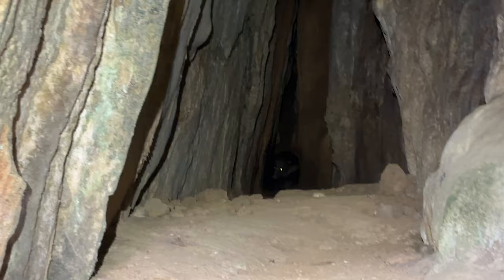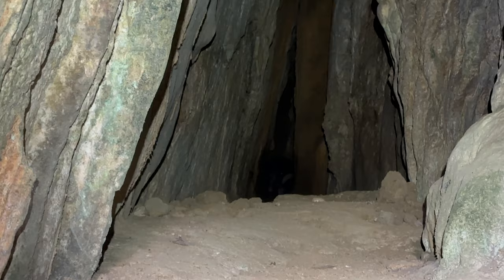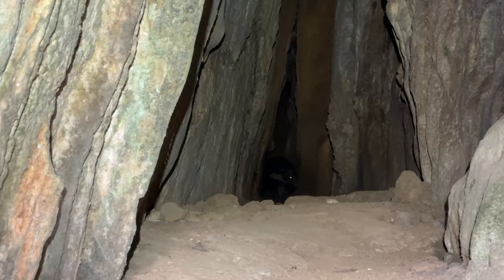That's not a bear, is it, guys? Its face looks bear-like, but I'm pretty sure it's just a huge hog badger. Down there. Oh, I see it. That's not a bear, no. Yeah, that's gotta be a huge hog badger.